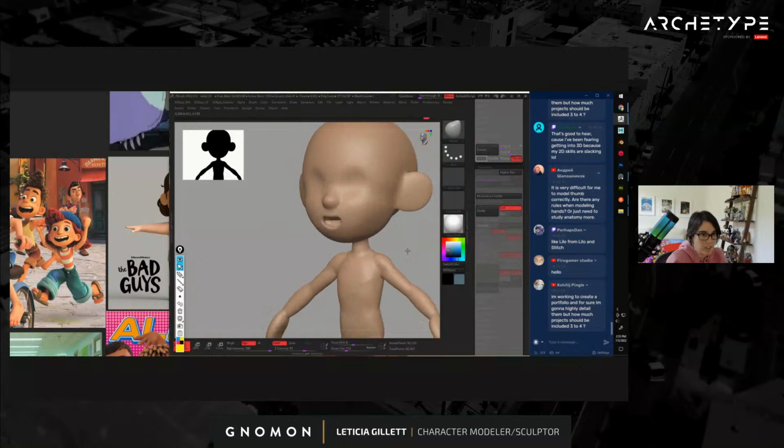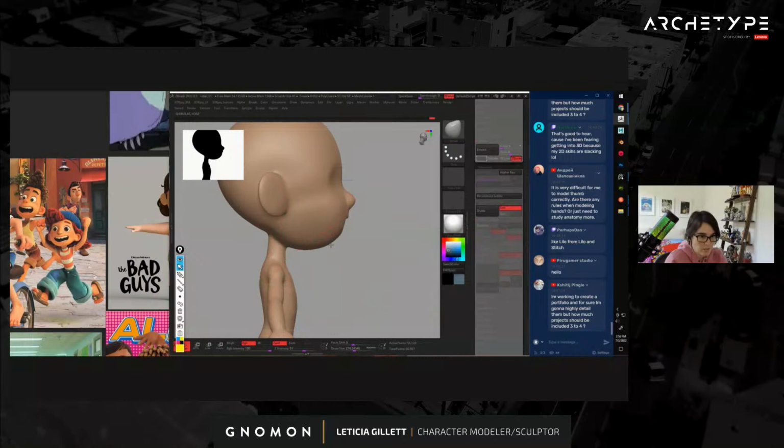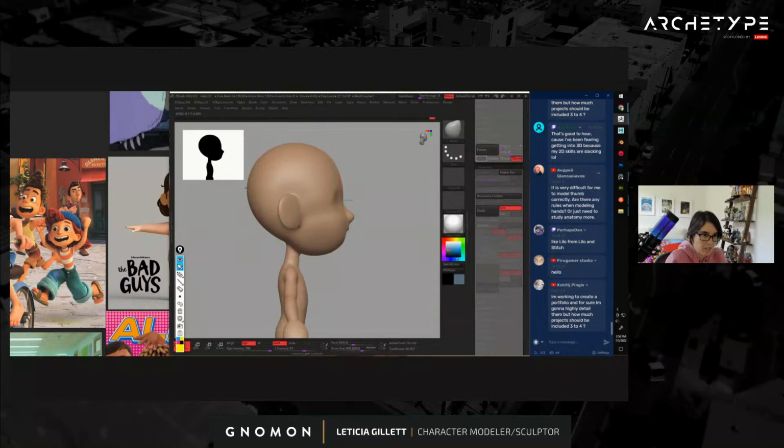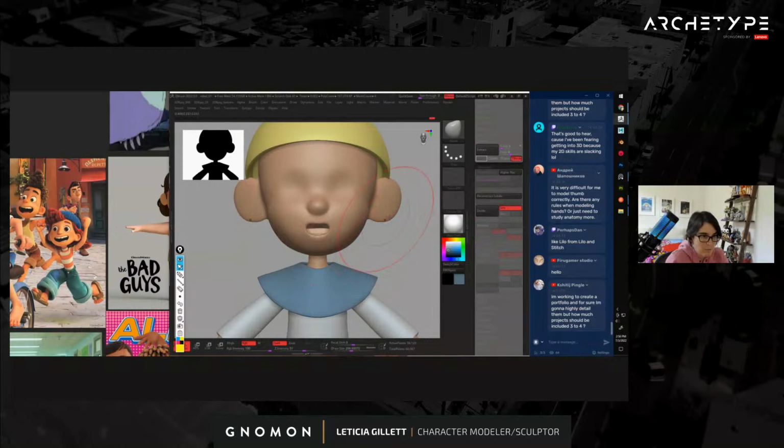Okay. Big. I'm going to make this all a bit smaller here in the back. And before we go, it's almost time, but before we go, I'm just going to add a little sphere for the eyes.